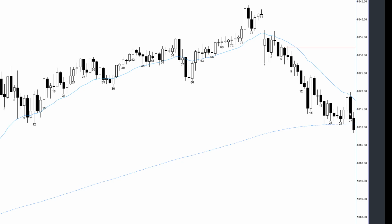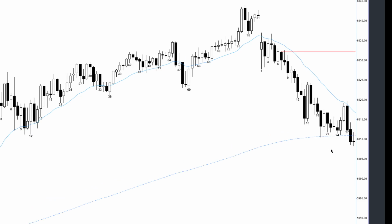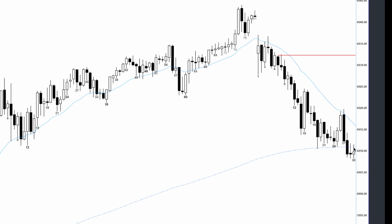28 pulled back briefly, tested the low of 26 and sold off. So a small gap here, trapping the bulls. So 27, small tail on the bottom of the bar. May pull back and go sideways, but I do expect more down. Sideways, doji bar, and then 30, bull bar, but doji, testing the higher time frame EMA now from the underside.